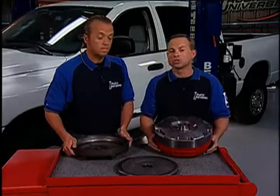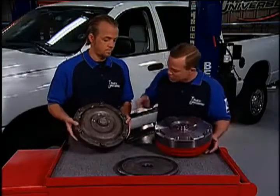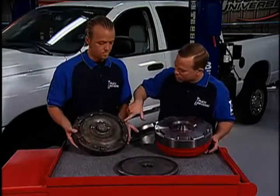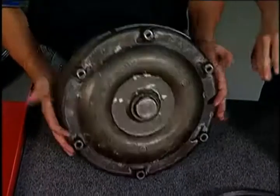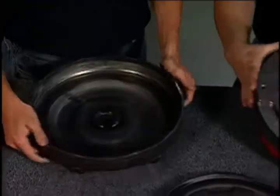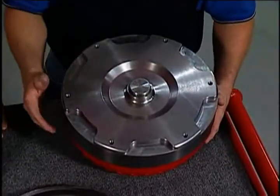That's the weak link. If you add 126 horse or 290 foot-pounds of torque, like this kit does, you're going to come up with a problem. So, they've had a solution. Now, here's the stock torque converter. You can see where they've welded on the bolt points here. Those points create heat that are detrimental to a stock torque converter. But look at this thing. Solid billet steel. When they bolt this thing down, they don't have to worry about any heat or any damage. And the clutch inside is a multi-disc clutch as well.